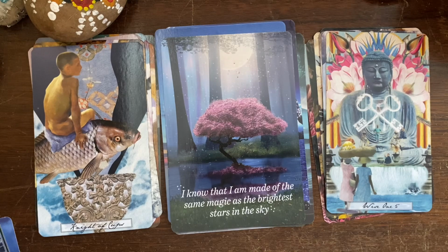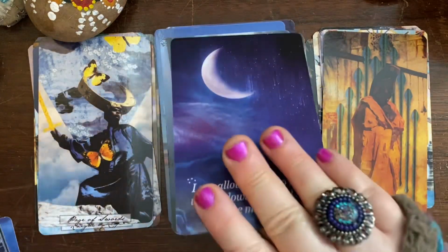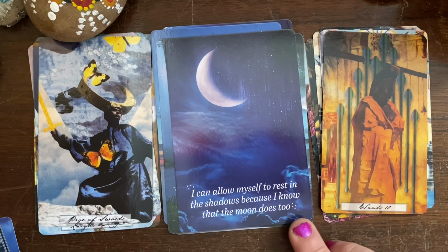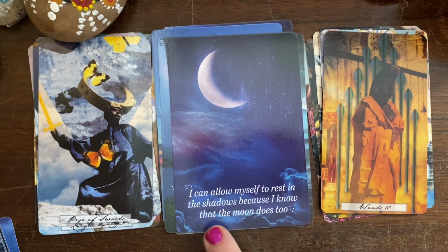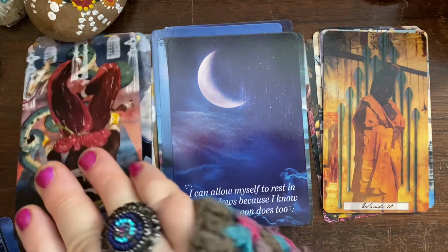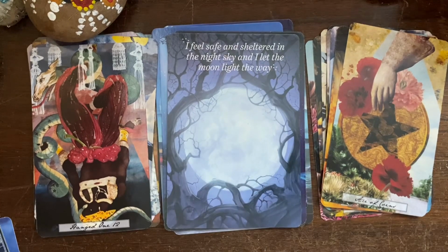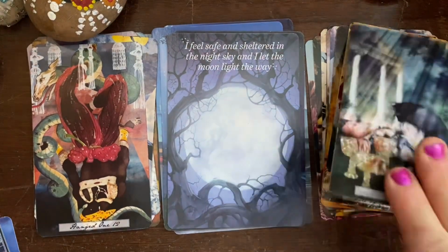And look at that. Wise one with "I know that I am made of the same magic as the brightest stars in the sky," with the Knight of Cups, the way we love. Already messages coming through. "I can allow myself to rest in the shadows because I know that the moon does too," with the Ten of Wands, putting down your burden and resting. Just love it. And the shape synchronicity there as well with the Ace of Coins.